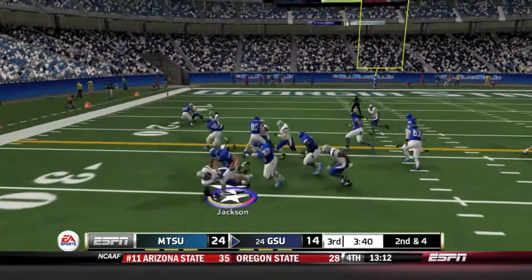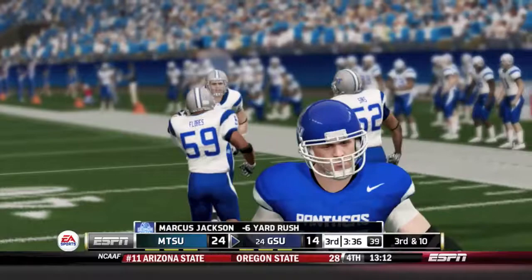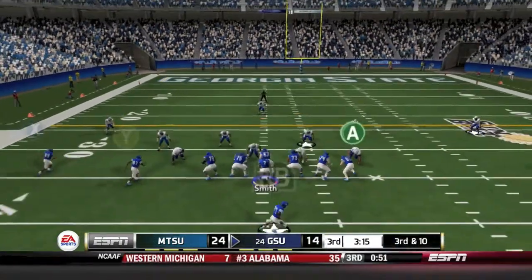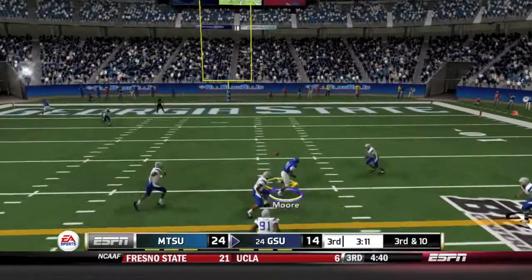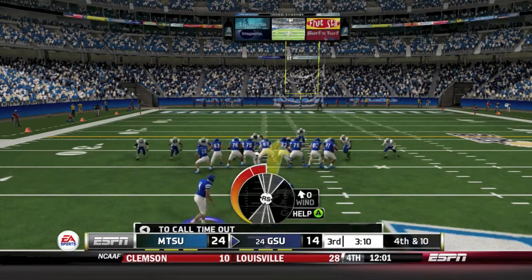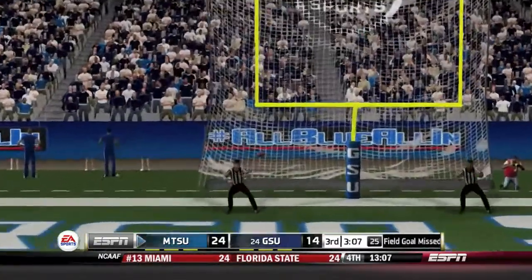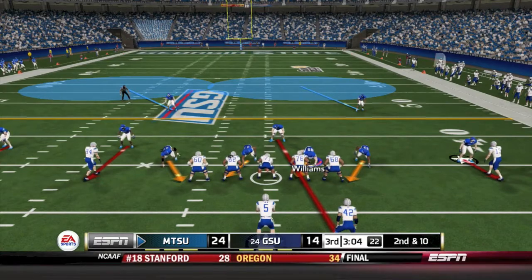2nd down and 4. The fly sweep to Jackson is going nowhere. He is stopped behind the line for a 6-yard loss. 3rd down and 10 now for the Panthers. Smith back to pass here, looking, firing over the middle, and broken up, intended for Mark Moore. But the defender comes in and breaks it up. 4th and 10, we attempt a field goal here. A 51-yarder is up and no good. And the Blue Raiders take over here.